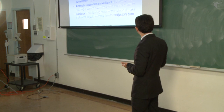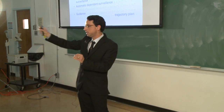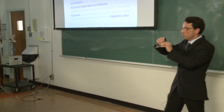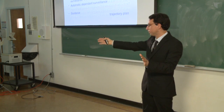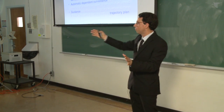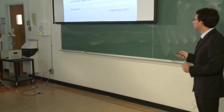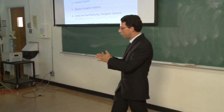So there's a given trajectory plan. You want to go from point A to point B. Possibly you want to pass through point C and D in the middle. The flight management system knows this, but then you have to make sure that, given where the aircraft is and given that it should be following that path, you guide it to go from where it is to where it should be. That's called guidance. So guidance determines the approach to be followed to go from here to there.